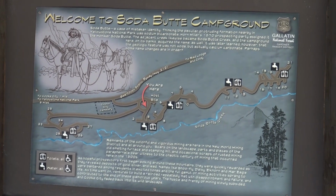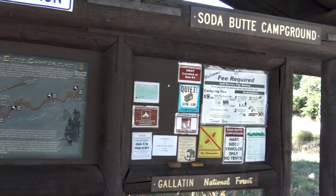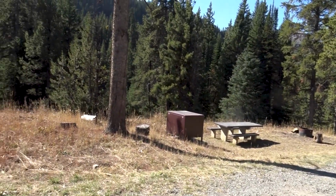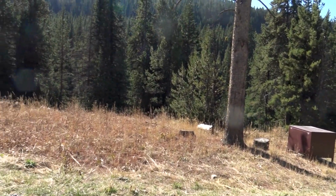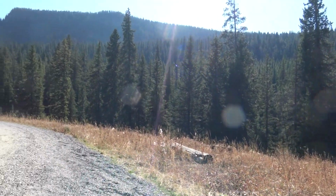So I'm here at Junction Butte Campground, and it's right outside of Cook City, Montana, about 5-6 miles from the northeast entrance of Yellowstone National Park. And this is where I'm going to stay for the next few days while I'm out looking for wolves. So I'll just spend the night here for about 3 nights.